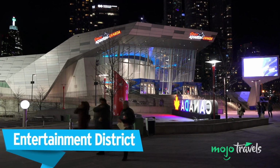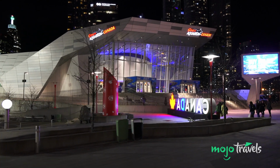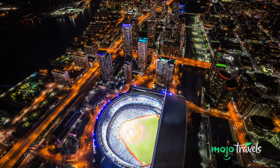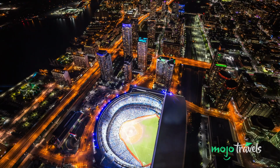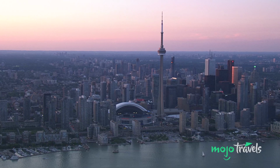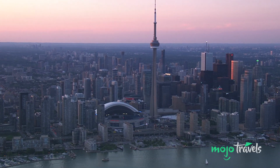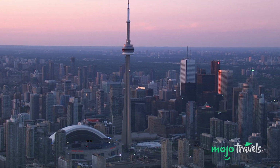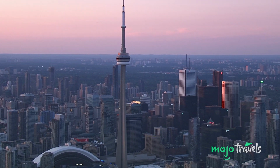The Entertainment District. Bordered by Queen Street, Spadina Avenue, and King Street, and stretching down to the harborfront, Toronto's Entertainment District comes exactly as advertised. There's fun to be had for the whole family throughout the day. You can catch the Blue Jays at the Rogers Centre or visit Ripley's Aquarium of Canada. You'll also find Canada's Walk of Fame and the CN Tower.